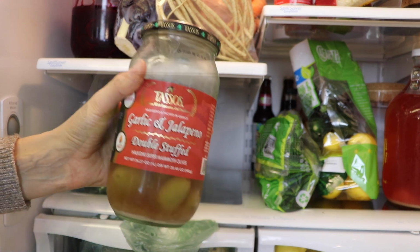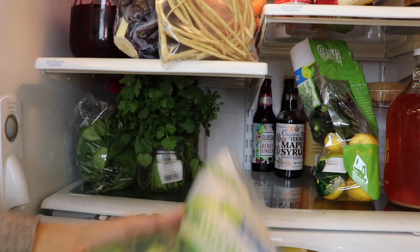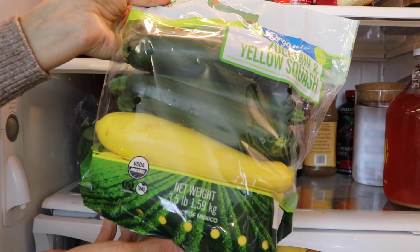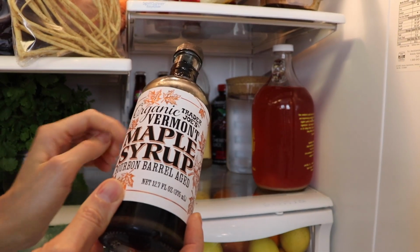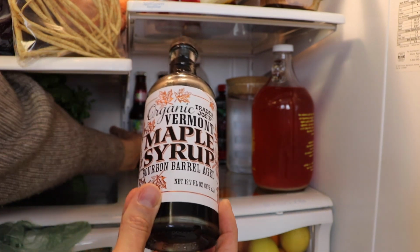All right, we got a big bag of Brussels sprouts, organic Brussels sprouts. These are from Costco. I've also got a giant bag of organic zucchini and yellow squash, also from Costco. We got a jar of maple syrup back here. This is from Trader Joe's, and they've got this bourbon thing going on, which is super yummy.